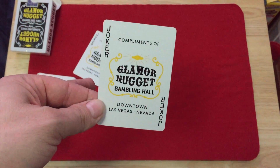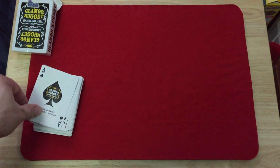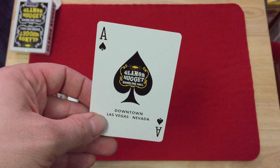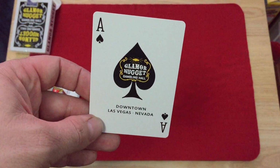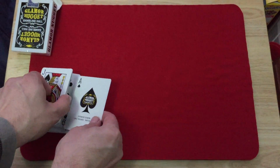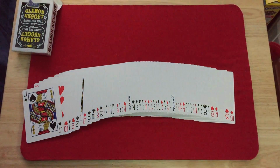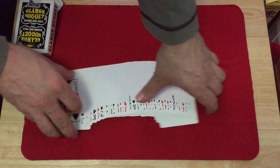The other Joker is the same thing. The Ace of Spades, of course, just like the Golden Nugget, Ace of Spades says Glamor Nugget Gambling Hall, Downtown Las Vegas, Nevada. And everything else is 100% standard. The number cards, the court cards, everything is USB-C style.